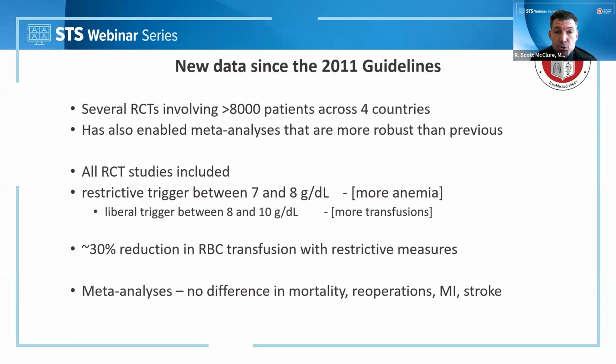With the TITRe2 trial, they had 2,007 patients, and the primary outcome was severe sepsis, ischemic events, or renal failure. And there was no difference in the primary outcome. Similarly, in the TRICS III trial, the primary composite outcome was death, stroke, myocardial infarction, and dialysis, and there was no difference at 28 days, and that held true out to 6 months.